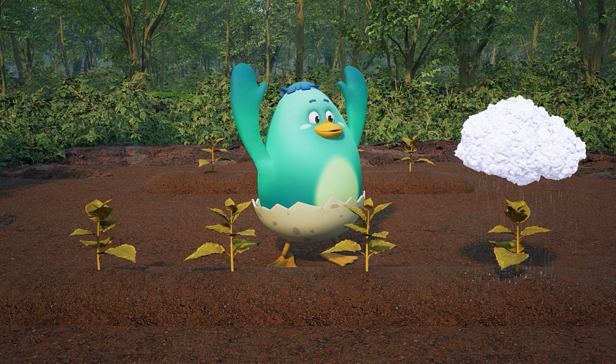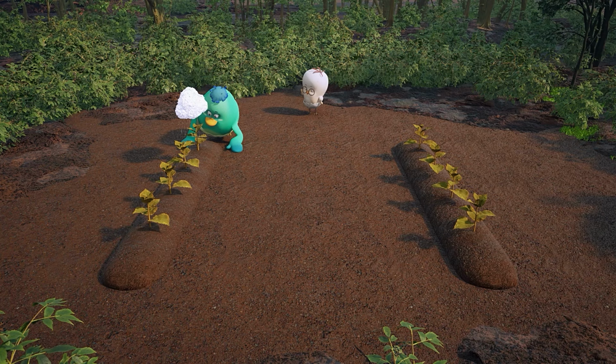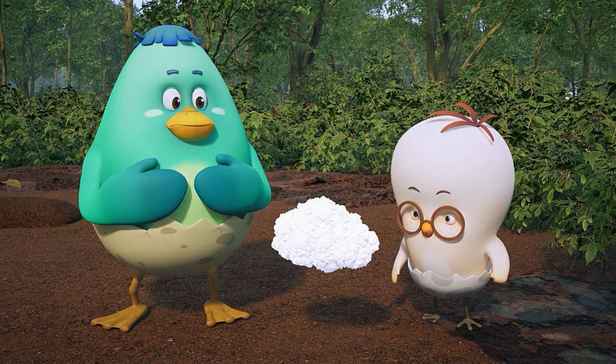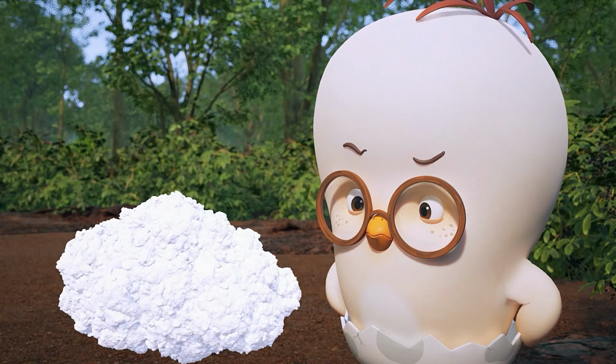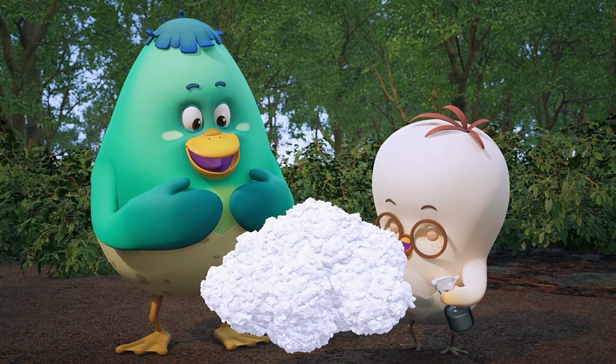The cloud is pouring rain on the tomato plants. Doesn't it seem like the cloud got even smaller? It got bigger after spraying some water.